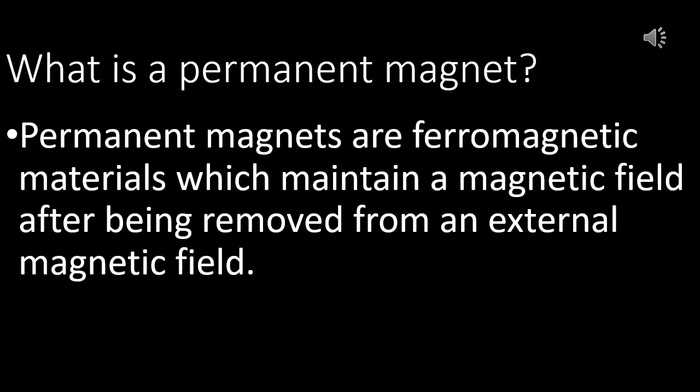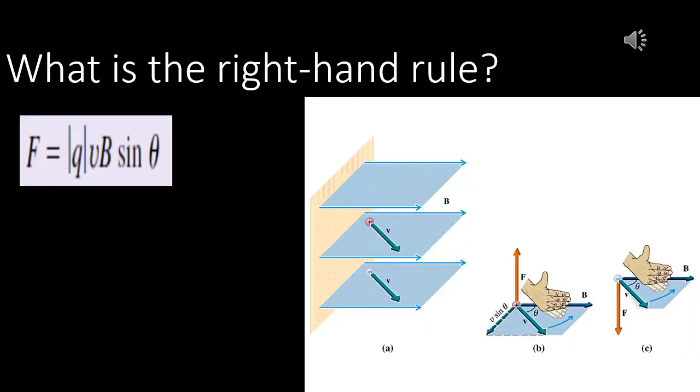A permanent magnet is a ferromagnet that will actually retain its magnetic field after it's removed from an external magnetic field. That permanent magnet would be the kind of magnets that you use to put pictures on refrigerators. The right-hand rule, here's a video of it.